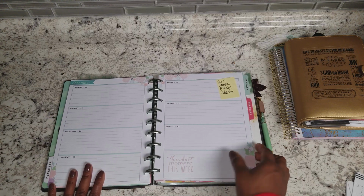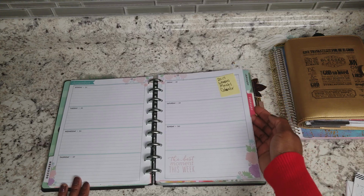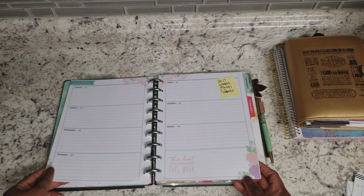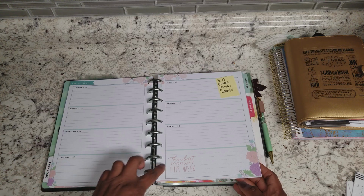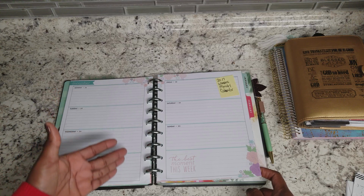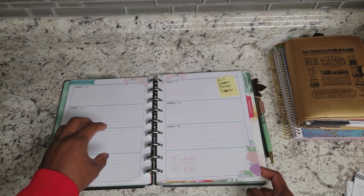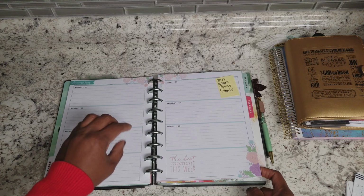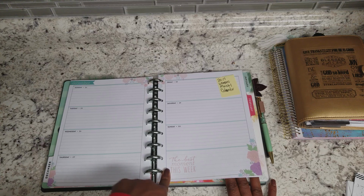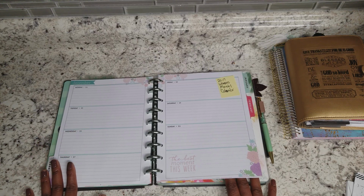Now, I only have 3 months. So December, January, February is in here. December is about to come out, and I'm going to go ahead and put in March because normally I need to know what's happening about 3 months ahead, 1 quarter. I focus on 1 quarter at a time to be able to crush those goals for that one particular quarter. So this is my Daydreamer horizontal classic size planner.